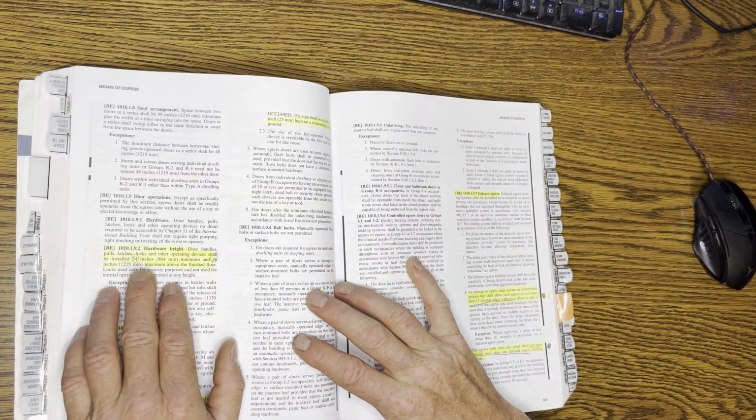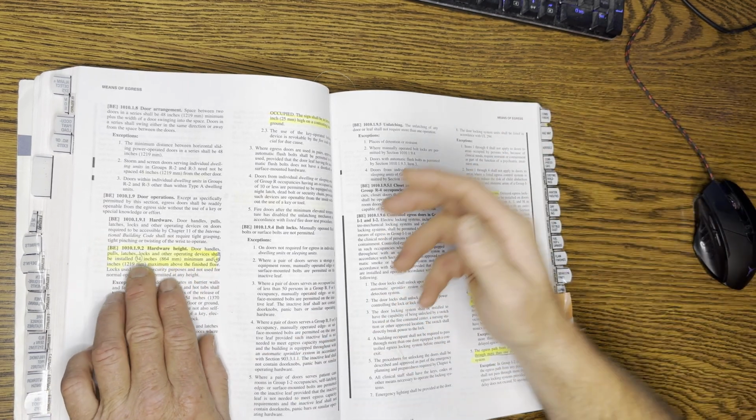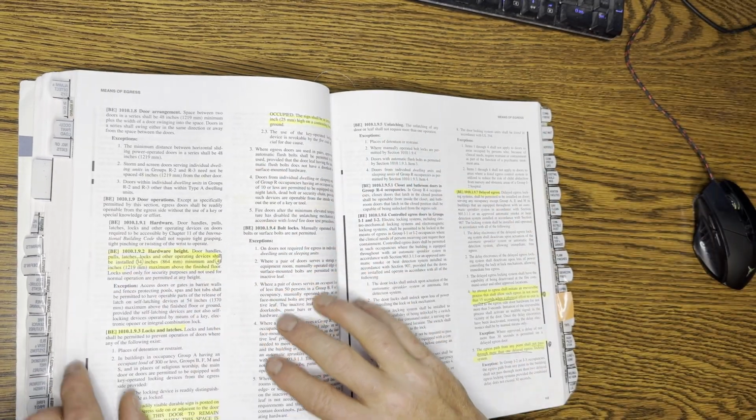Okay, door handles. 34 to 48 inches, that's where the door handle, latch, lock, etc. has to be on a door. So that's the range between 34 and 48 inches.